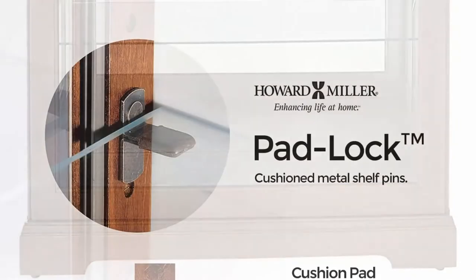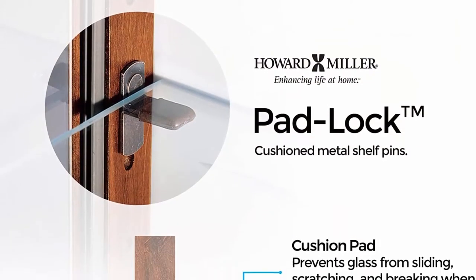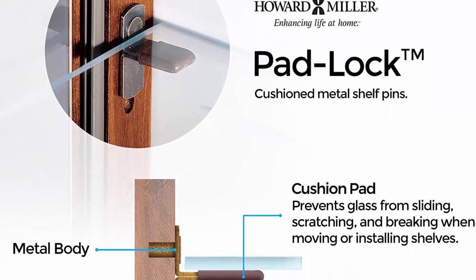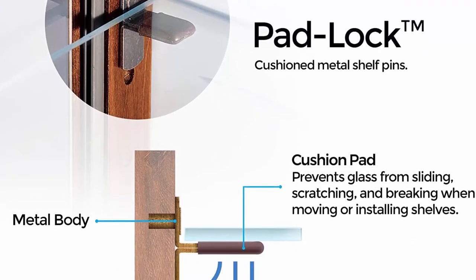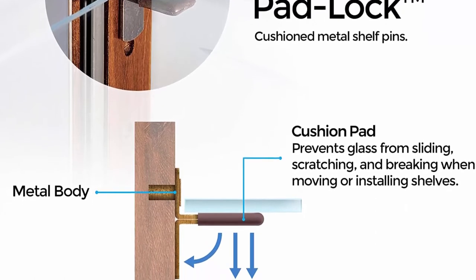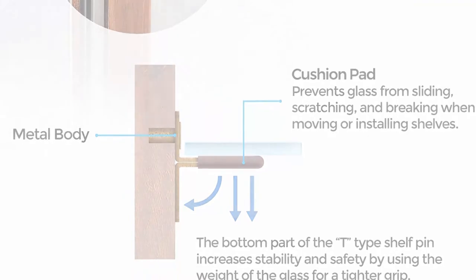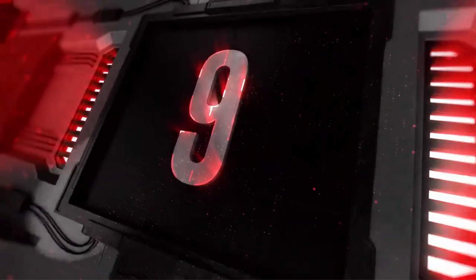Founded in 1926 and still family-owned in its third generation, Howard Miller is the world's leading clock company and a respected brand name in fine specialty furnishings, such as Curio cabinets, wine and bar furnishings, custom storage cabinets, and Smart Moves adjustable height desks. Top 9.